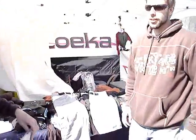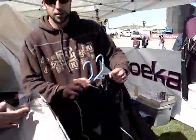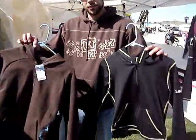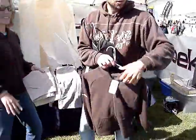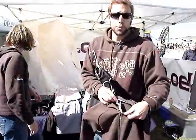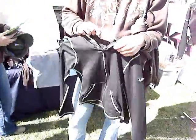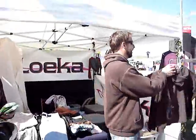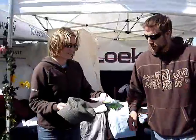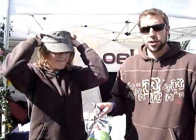And in addition to those, we also have our casual line, which includes our hoodies. We have both yoga hoodies and also a cotton hoodie. Polar fleece lining, the cotton hoodie, super, super warm, very, very soft. The yoga hoodie, it wicks, it breathes, it's very, very sexy, ladies. And of course, we got socks, we got hats, complete your outfit, looking good for the ride.